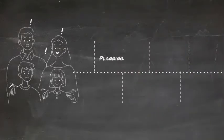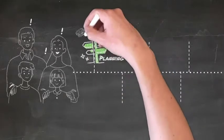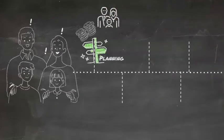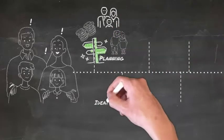The first stage is planning. This is the stage in which parents or guardians explain the process, determine the budget, outline any ground rules for the program, and determine who is involved. For example, it is unlikely that you'll include a baby in participatory budgeting, but you may want to include grandparents or other extended members of the family.